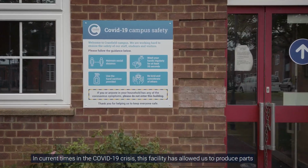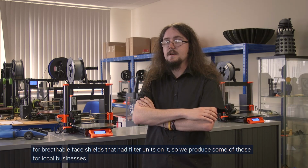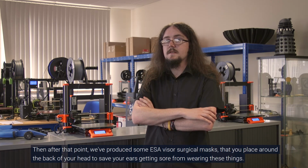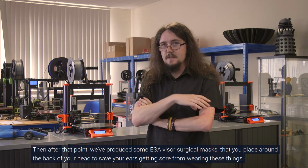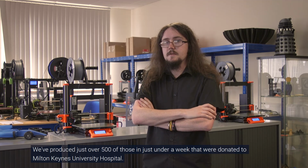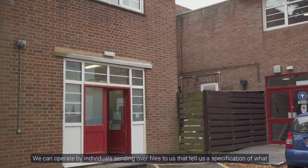In current times, in the COVID-19 crisis, this facility has allowed us to produce parts for breathable face shields that had filter units on it, so we produced some of those for local businesses. And then after that point, we produced some ear savers for the surgical masks that you place around the back of your head to save your ears getting sore from wearing these things. So we produced just over 500 of those in just under a week that were donated to Milton Keynes University Hospital.